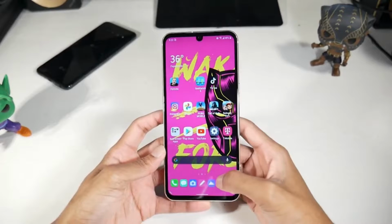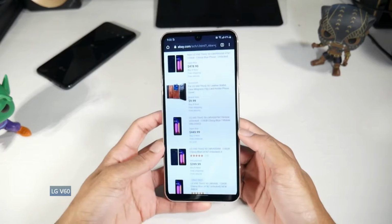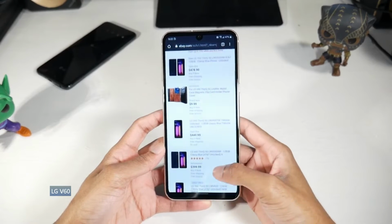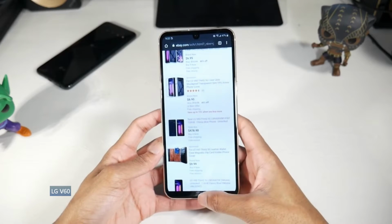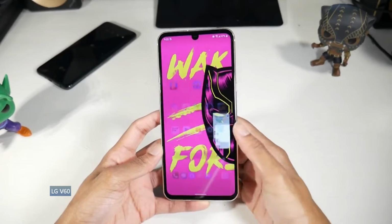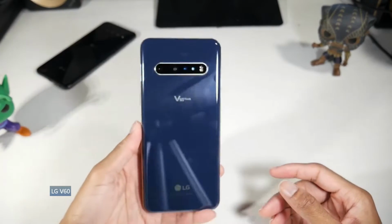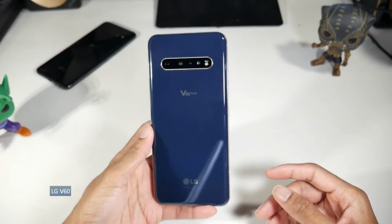Next is the LG V60, and this phone is at a disgusting price right now at $350, and all links will be down below. This phone is just outstanding for the price point here. You have a tank of a design, an aluminum frame, a glass back, IP68 dust and water resistance. It is a really solid and well built phone. It's one of my favorite things about this design.